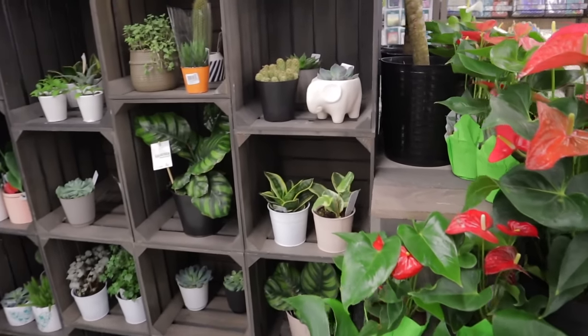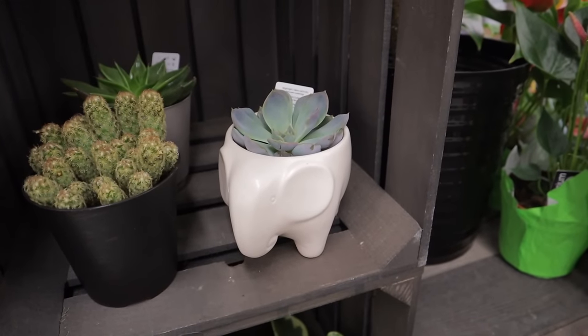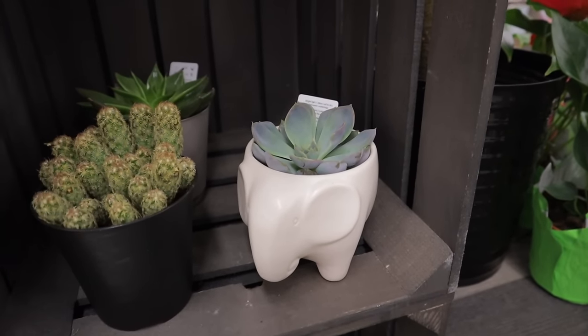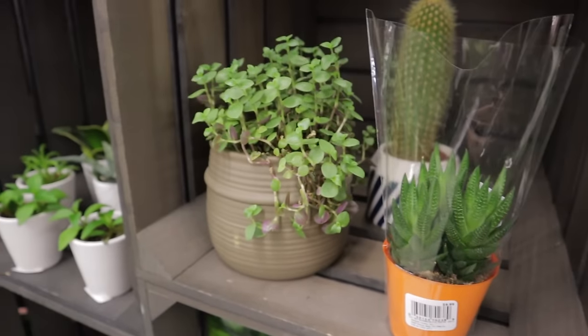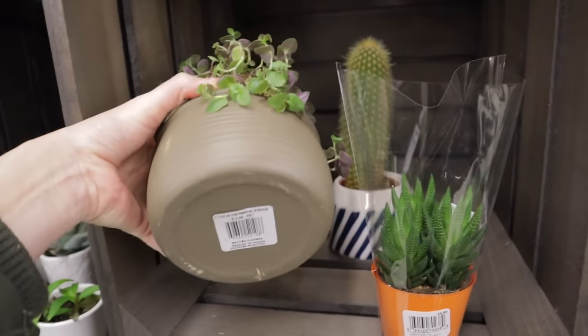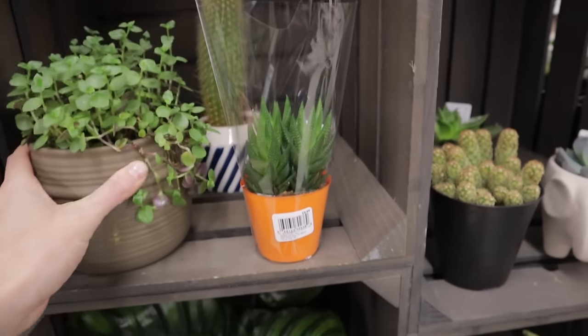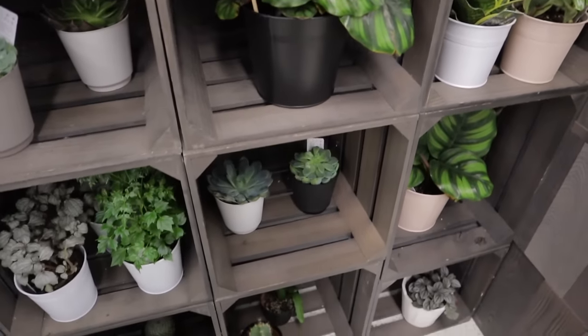Ooh, we have some more plants over here. I love the little elephant. So cute. Little cactus there. Oh, here's a tiny Tradescantia. Looks really nice in this pot. $12.99 for that one. Then we have a beautiful Calathea. What else do we have?